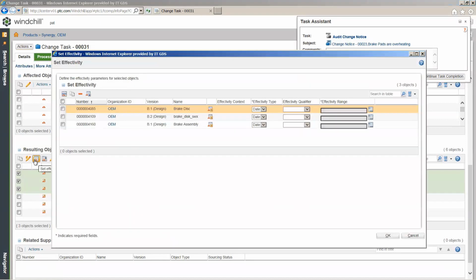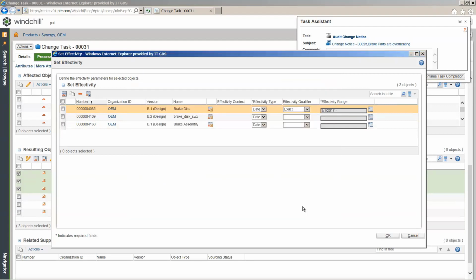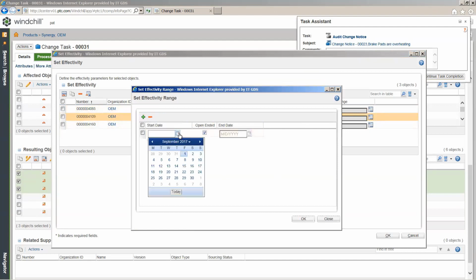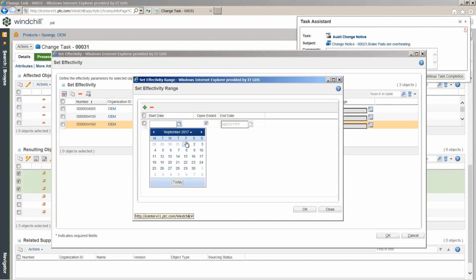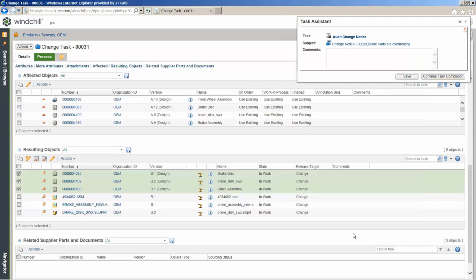And by setting the effectivity, I'm basically saying at what time I want this change to essentially flash over. So at what date do we mark this off as being the newest, latest version of our working assembly? So within that view, I can set the actual range to being exact as I need to. So marking these off all exact for a specific date. And along with this operation, I'm also going to set the specific states for the objects from in work to released at this specific date of effectivity.